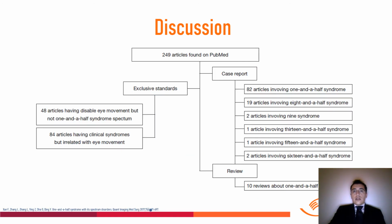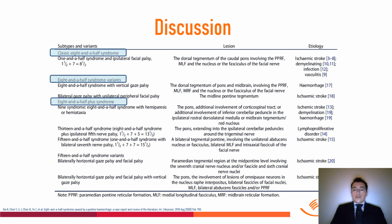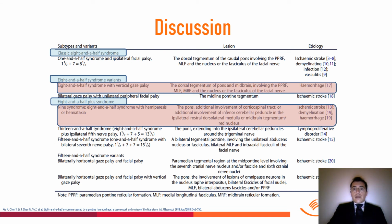In 2018, Xue did a search in PubMed with the term 1.5 syndrome. He found only 2 articles involving the 9 syndrome, which shows how unusual this syndrome is. The 9 syndrome is one of the variants of the 8.5 syndrome, which has different subtypes. First, the classic 8.5 syndrome, with 1.5 syndrome plus ipsilateral facial palsy. Second, the 8.5 syndrome variants, which include the 8.5 syndrome plus vertical gaze palsy or bilateral gaze palsy. And finally, the third, the 8.5 plus syndrome, which includes the 9 syndrome and other variations. The pink color shows the components of our case report.